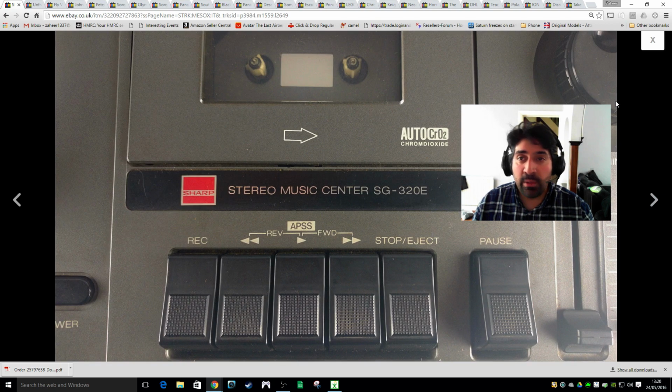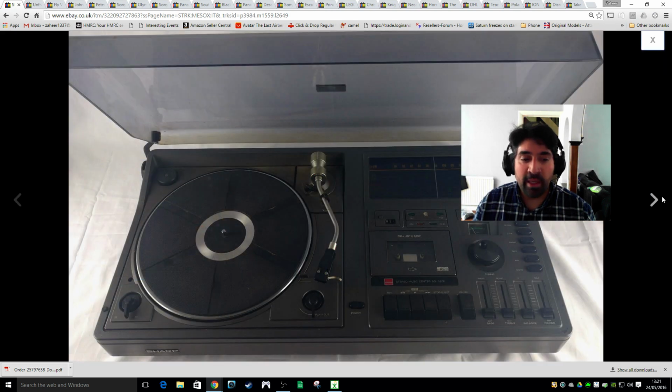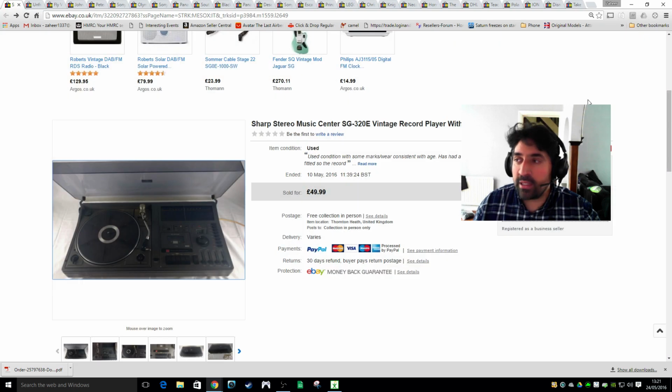Now I'm okay with shipping most items, but I drew the line at this because of the size of it, but also because it had a record player. If it's a small record player, I will take the time to package it carefully and ship it. But such a large system with a record player, it would have been a right nightmare, especially with the speakers and everything. And this thing weighed a ton. I drew the line at shipping something like this. So I had this up as collection only, which meant I couldn't get as much money as I wanted. In the end, I took an offer of £30, and the guy came and collected it the other day.